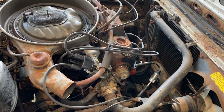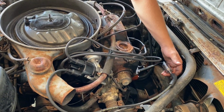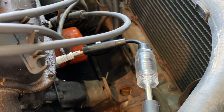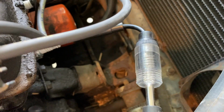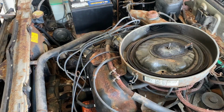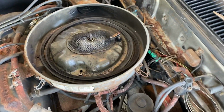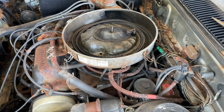Okay. So now, plug it in and see if we have it at the plug now. Now let's see if we have some spark here. Hey, I see some. Yeah, a little bit of orange. All right. Well, we've got a little bit of spark to our thing now. Put a little bit of gas down here. Maybe we'll get lucky and she'll fire up finally. You ready? Yep.